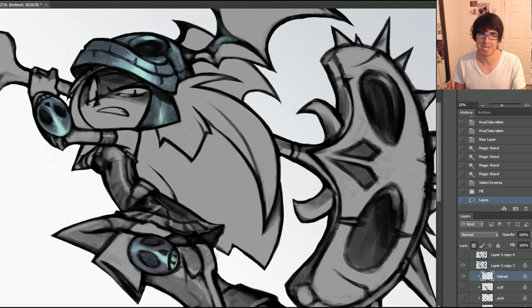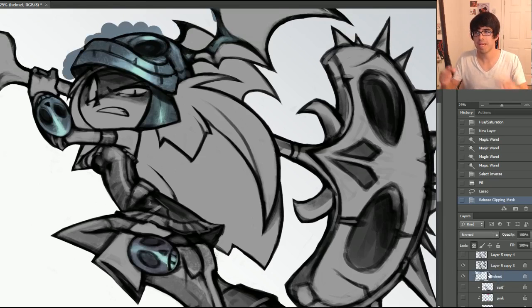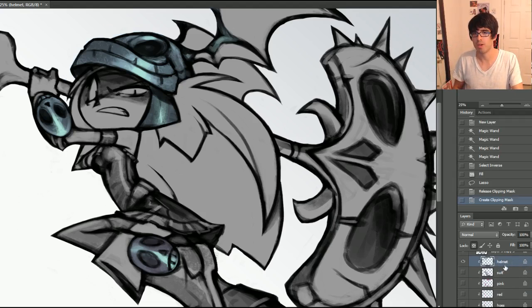Okay, so let's put the helmet on. Okay, so without the clipping mask, see how it goes outside of all the lines? Clipping mask basically makes it so that the original character mask is the stencil and it will not go outside of it. Okay, so the way that you create it is create clipping mask, just like that. Right click it, or you can hold Alt and then just click between them.